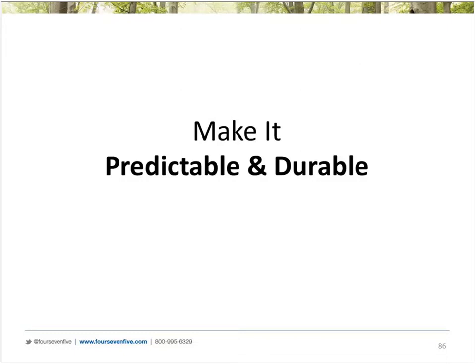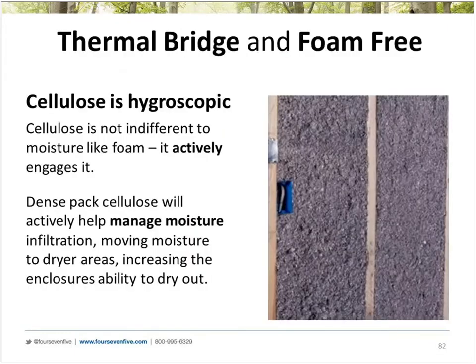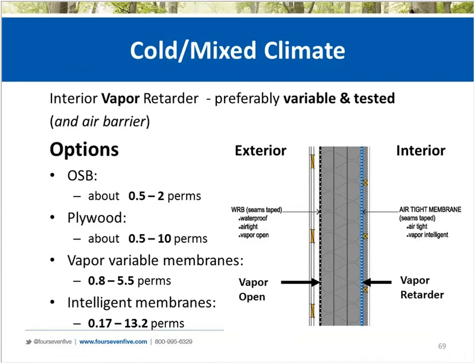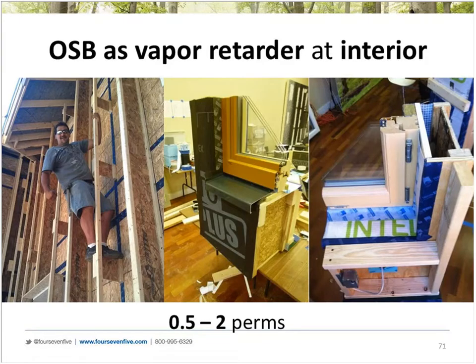Any experience of dense packed cellulose settling and creating voids? So definitely one of the issues with dense packed cellulose, as with any of this high performance stuff, is that we need proper installation. Let me use an image here. In this image we have the black membrane on the outside, which is the WRB, it's Mento Plus membrane, and that's the parka. So you're dense packing behind that membrane.